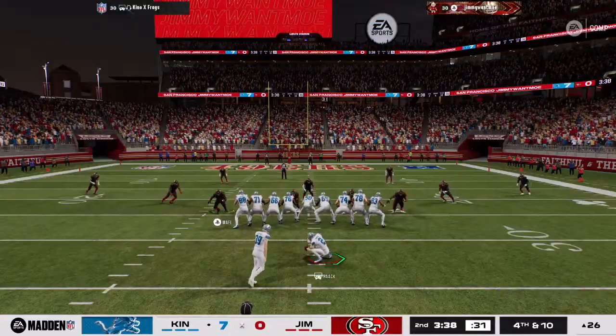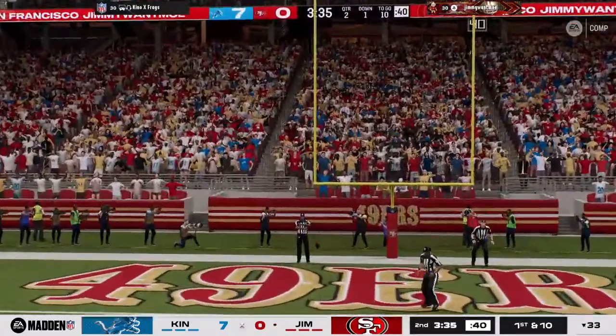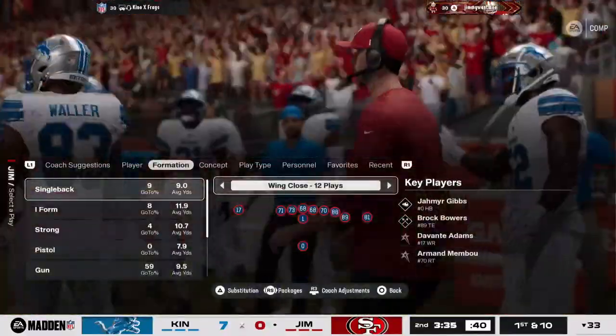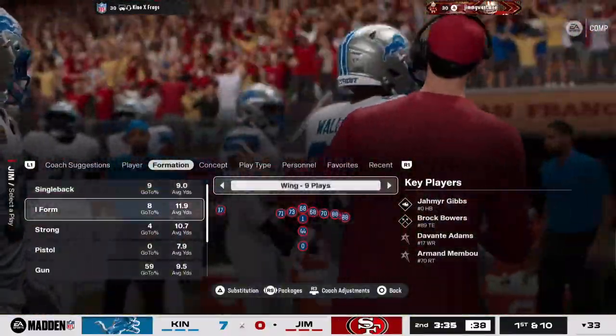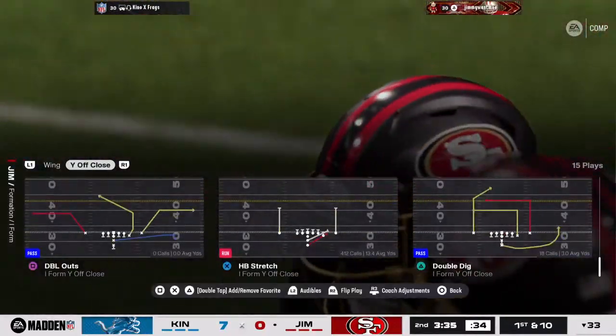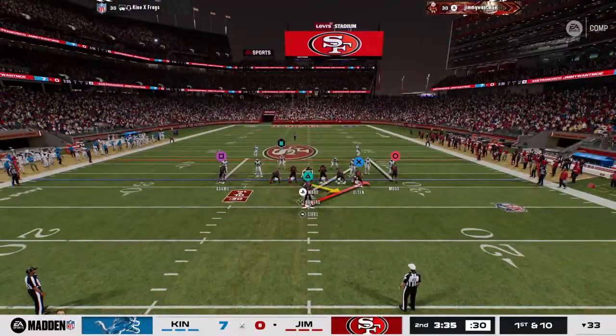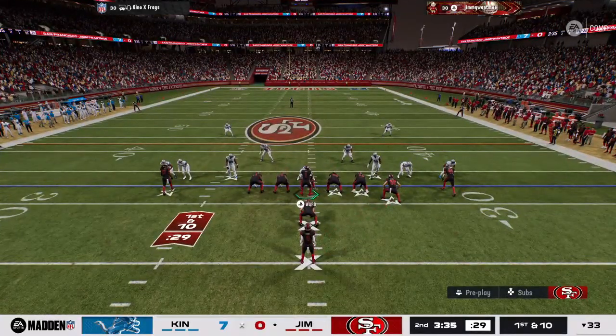For the field goal. A 43-yard attempt. And that is no good. He missed it. And this is going to remain a one-possession game. They're just trying to extend the lead here, and this is definitely one they're going to want to have back.